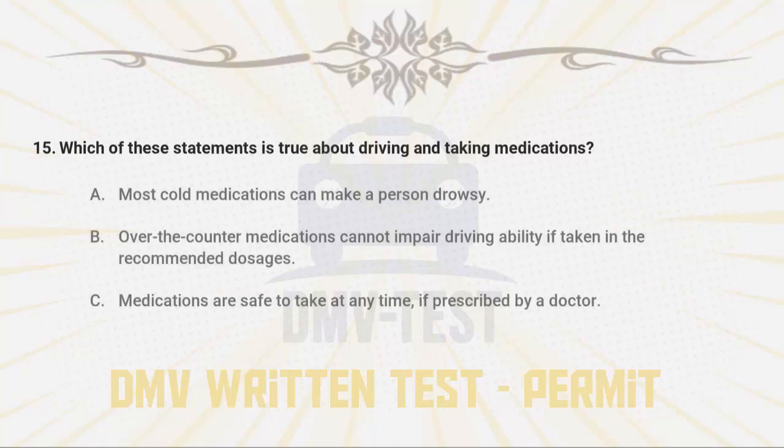Which of these statements is true about driving and taking medications? A. Most cold medications can make a person drowsy. B. Over-the-counter medications cannot impair driving ability if taken in the recommended dosages. C. Medications are safe to take at any time, if prescribed by a doctor. A. Most cold medications can make a person drowsy.